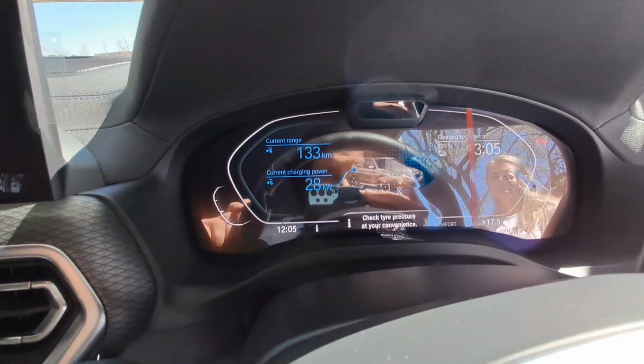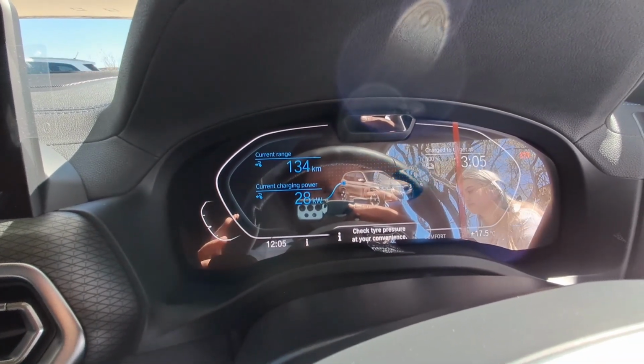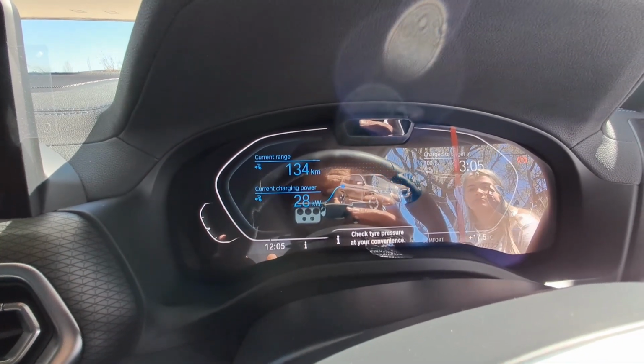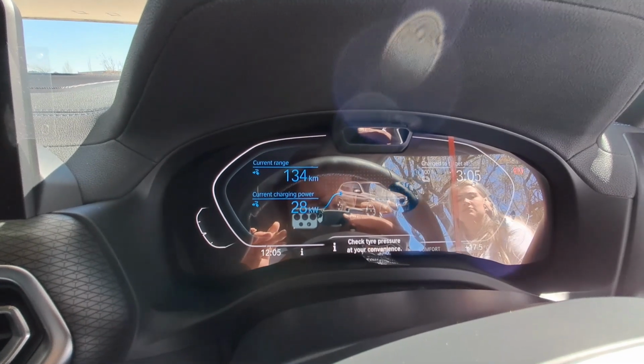So I'm going to give them a call. Let's see if we can push that up a little bit to at least a 50 or something like that. If not, we will just wait a little bit. But we will have more than enough kilometers range to get to Bloemfontein from here.